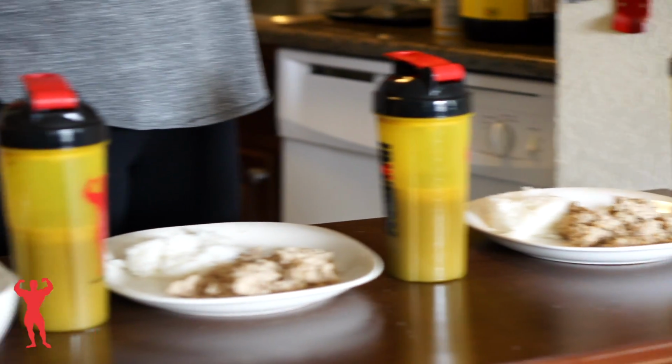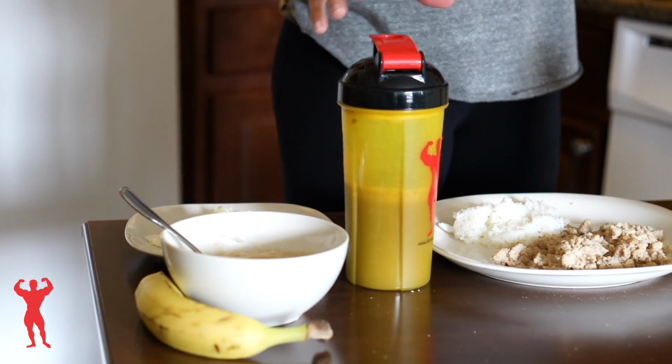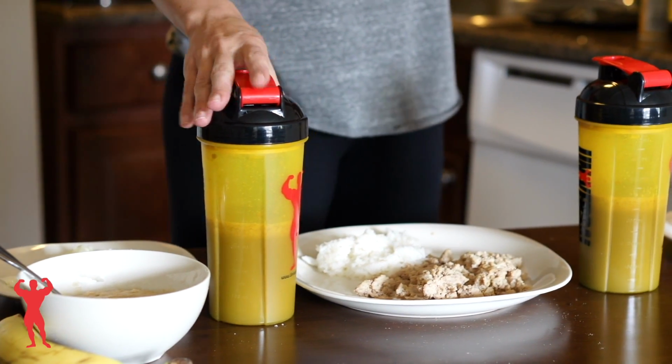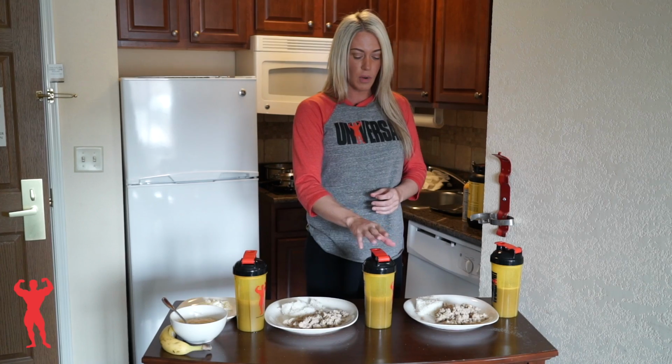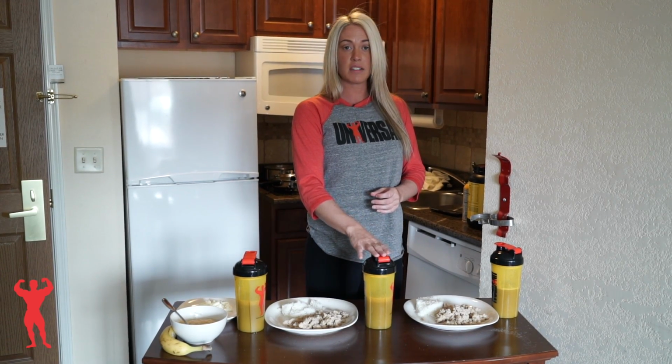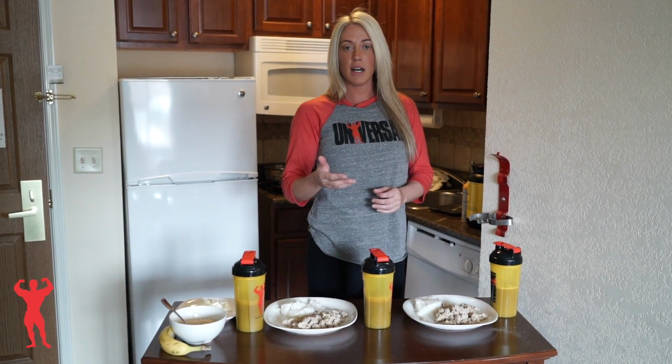Okay, so this will be my food today. This would be breakfast right about 8 o'clock. 10, 11, I'll have a mass gainer shake. 12, 1, I'll have a meal. Before I work out, about 2, 3, I'll have another mass gainer shake. During my workout, I'll have the Carb Plus.